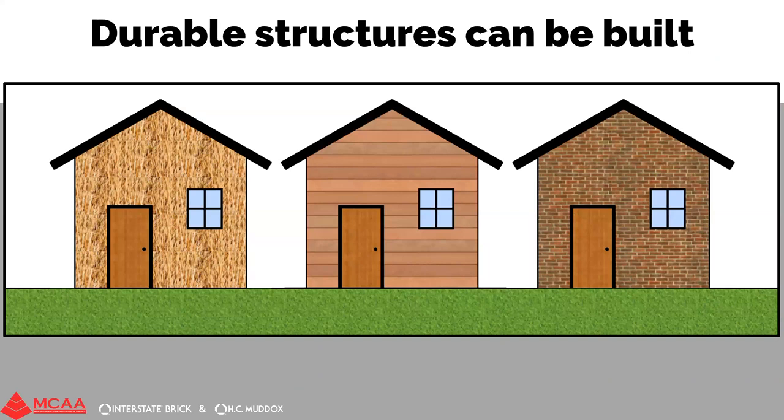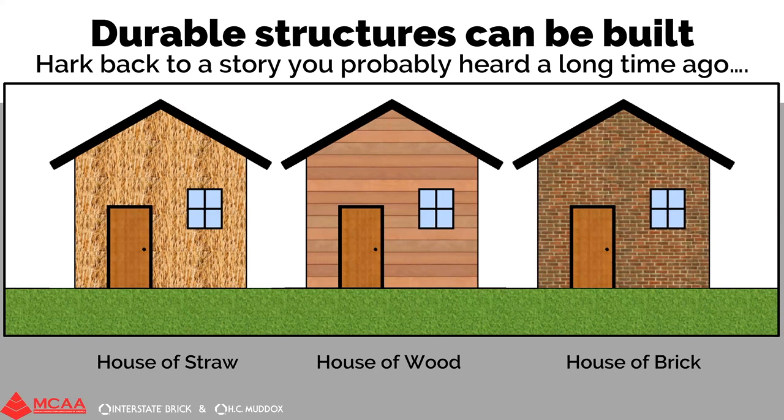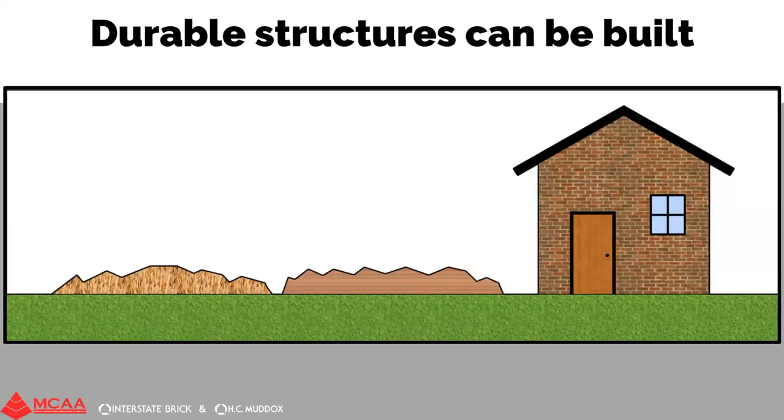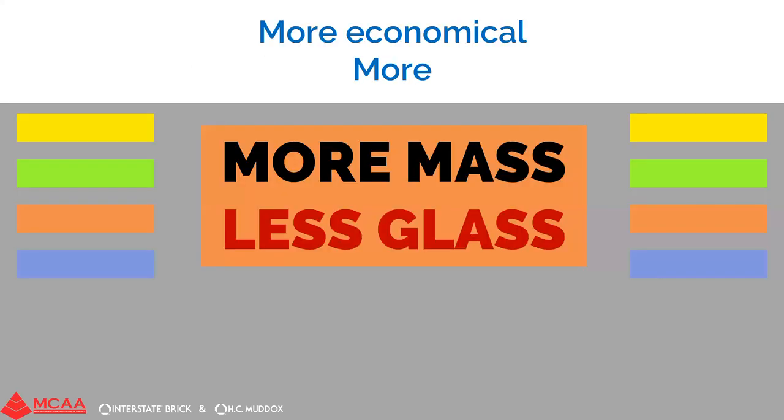And let's talk about maybe a story you heard a long time ago about 3 houses built by some brothers. There was a straw house, a wood house, and a brick house. Then along came an extreme wind event called Big Bad Wolf, and it ended up with a pile of straw, a pile of wood, and the brick house was unharmed. That same lesson still applies today. Durable structures enhance sustainability. More mass, less glass.